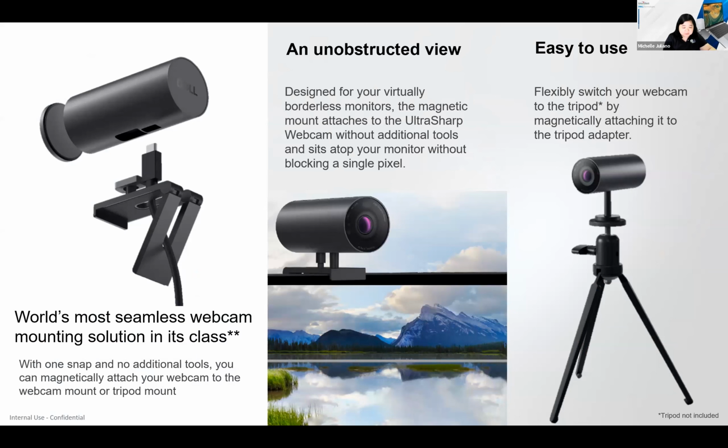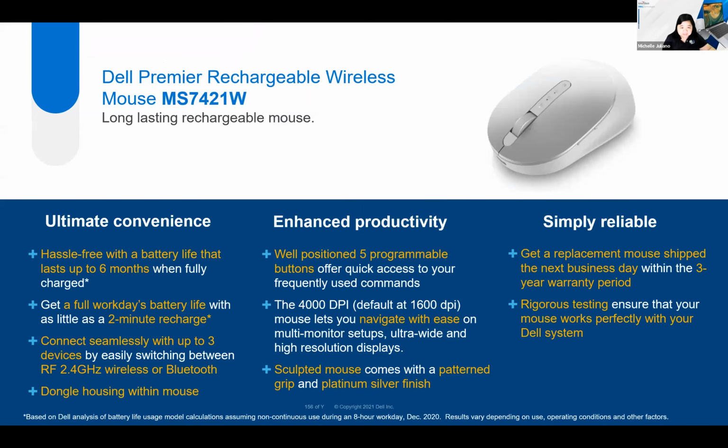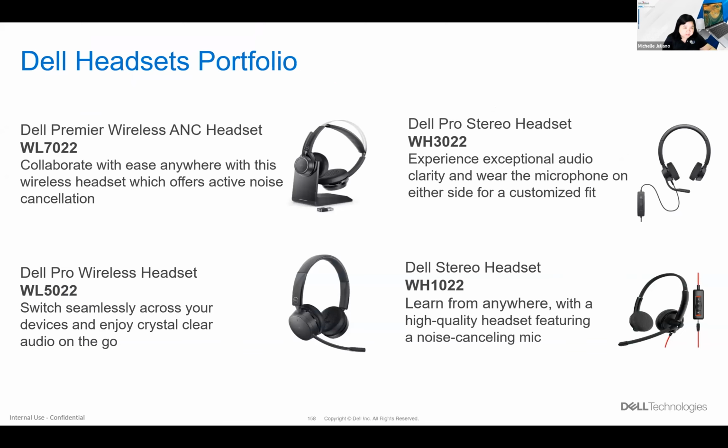We also have our entry level professional camera with built-in microphone, rechargeable mouse, and different types of headset. Everyone needs a headset right now since almost all day we have a conference call. So we have a wide range of headsets, from built-in active noise cancellation, the WL7022, and the wireless headset WL5022. We have the Pro Stereo headset, the WH3022, and our cost-efficient Dell Stereo headset, WH1022. It basically comes with a 3-year warranty, and we're leveraging Jabra technology. So you might want to take our headsets into consideration. As mentioned, we have a 3-year warranty almost across the portfolio for client peripherals.